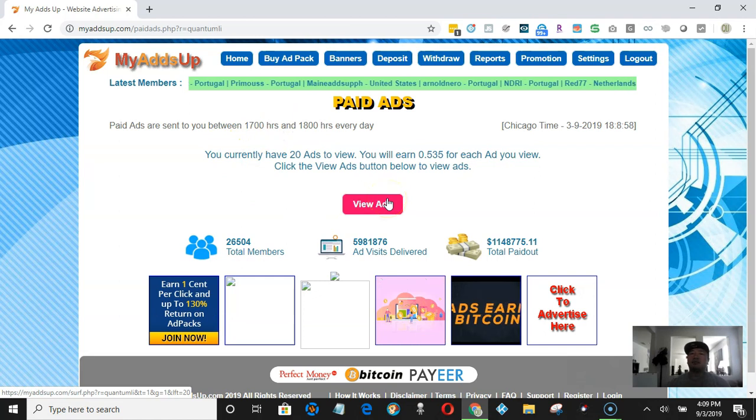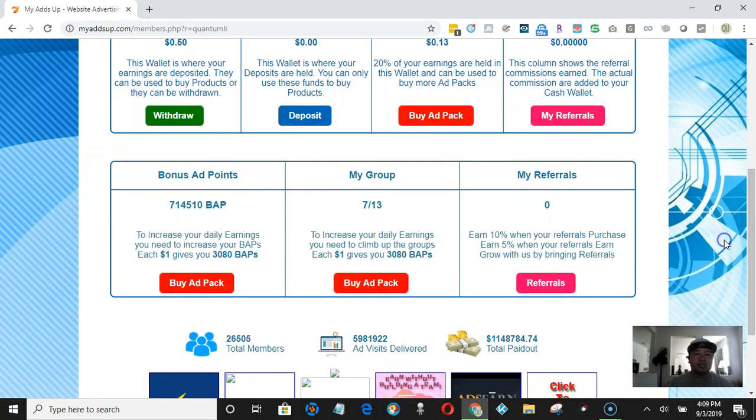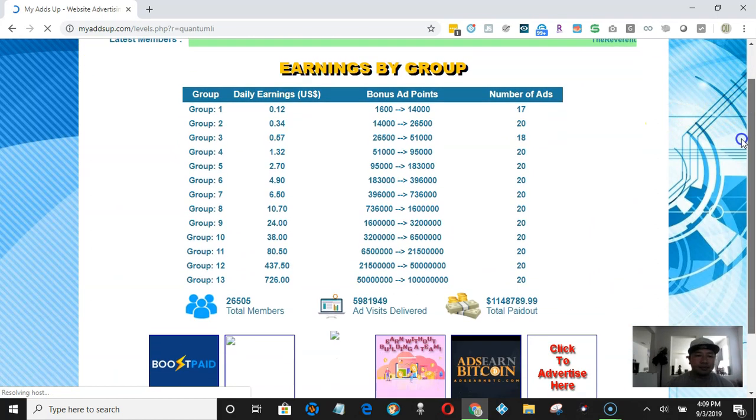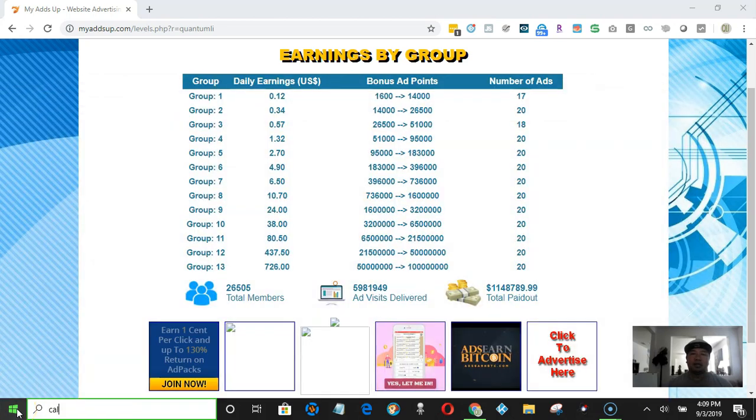In this case, I was in group 8 because I hit 736. Let me go back and show you that. So group 8, I was at roughly 736 plus, so I fell in this group 8. So I would be earning $10.70. And if you calculate that, let me get my calculator.